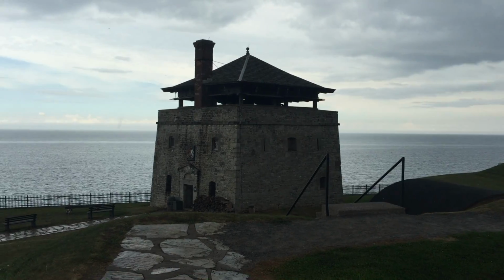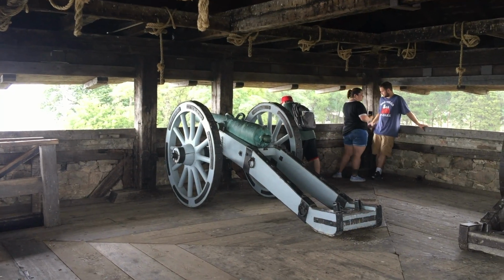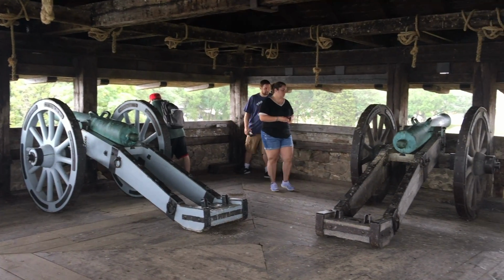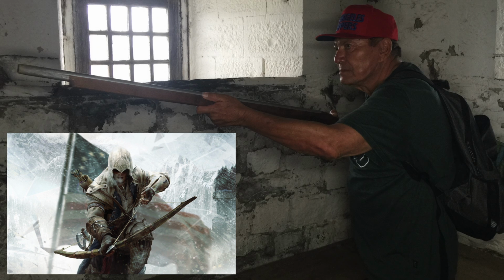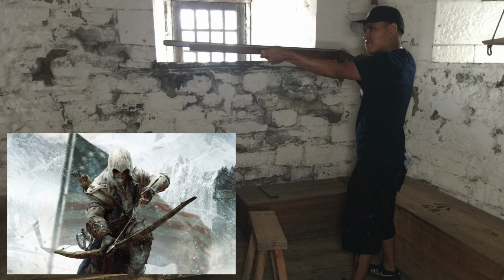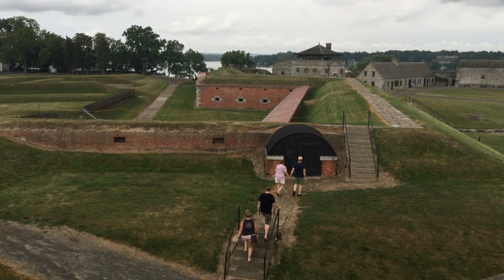We went to the very last place of Fort Niagara, which was an actual storage of very old cannons and muskets. My father and I had a little fun, and we posed with the muskets. Here's my dad trying to look all cool like a revolutionary hero, and then me trying to get my best Connor impression from Assassin's Creed 3. But overall, it was a very fun experience.